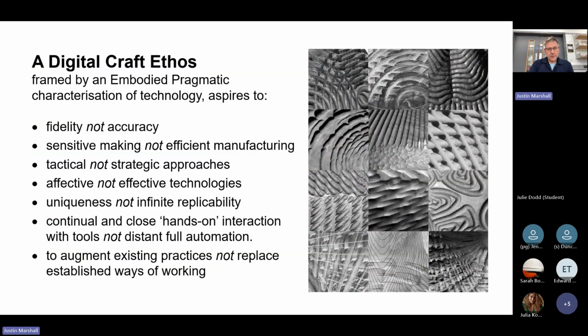The digital craft ethos that I developed out of this body of work, I'll return to at the end, but I thought I would flag it here as an indicator of the way in which this project has made me think about the way we use digital technologies, and you could say technologies in general. There's a distinctive approach that has a flavor different from, say, design engineering and the way in which they approach the use of digital tools and the aspirations they have for them. So I will return to that later, but I will just talk through some of the actual work.